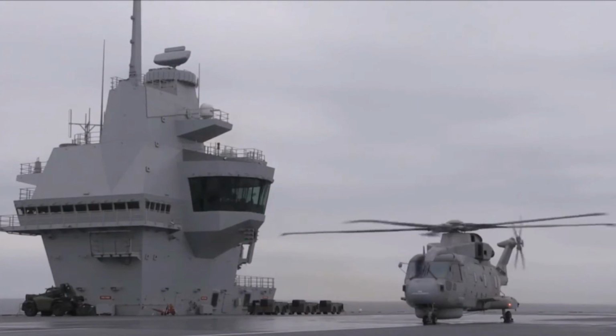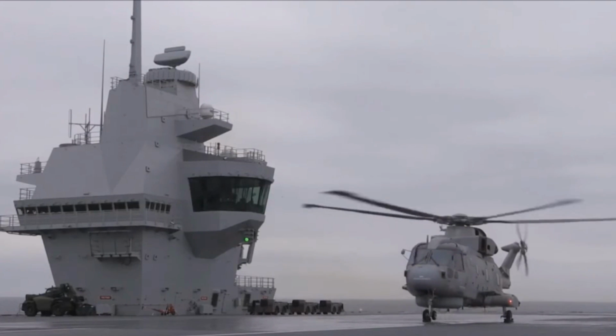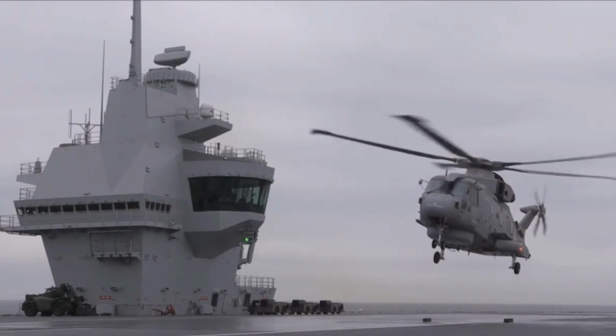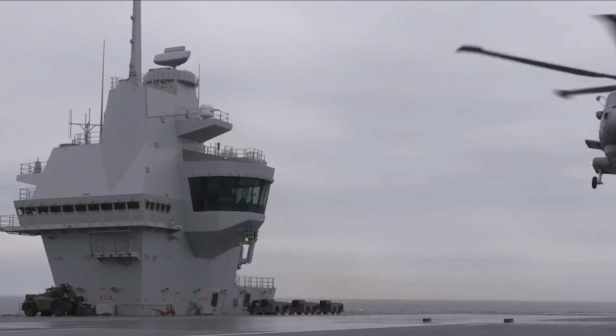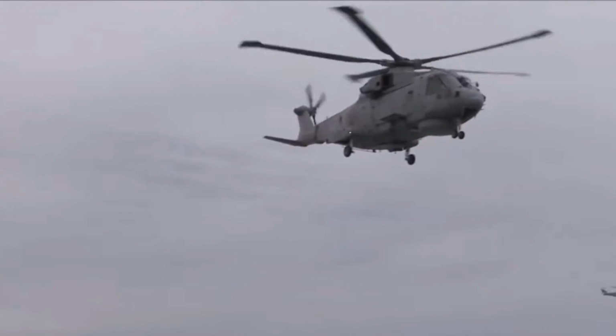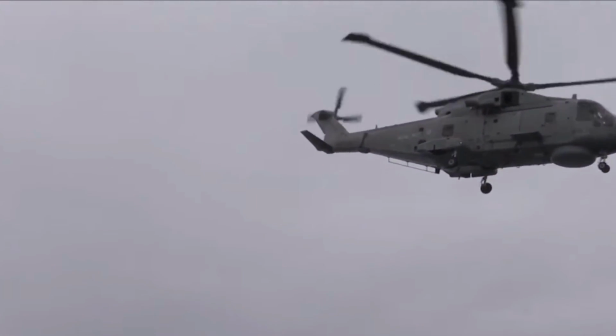So there you have it, guys, an absolute beautiful ship. I mean, looking at this thing, the size of it compared to what she's replacing with the Ark Royal classes back in the day, it's just incredible being able to match some of the bigger aircraft carriers that are out there. And let's be honest here, guys, the Royal Navy has quite a history behind itself, and it's about time we had some flagships that can match that reputation. I am very proud to see that the Royal Navy is getting what it deserves.